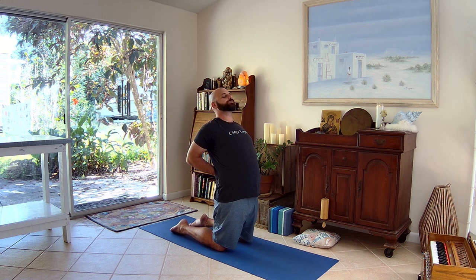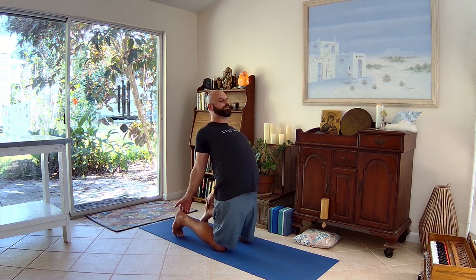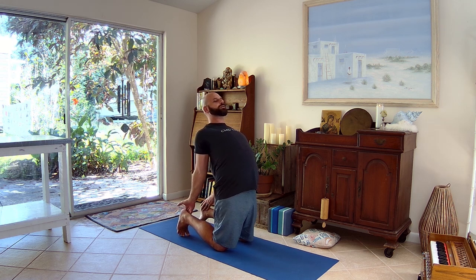Just one more round here. So you're welcome to take this as deep as feels good for you. You can have your hands onto your hips, allowing your chest to lift tall. And wherever you end up going, start your movements with your hips drawing forward, your chest to lift tall. And maybe the hands stay on your hips. Maybe they lower down to your heels. Wherever you end up, chest lifting tall.